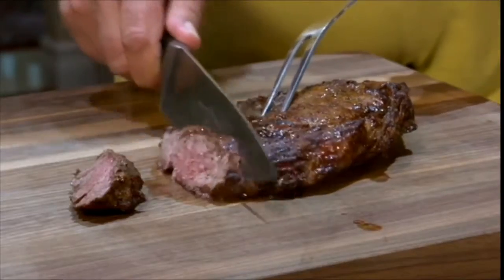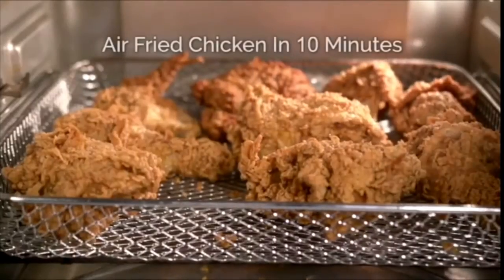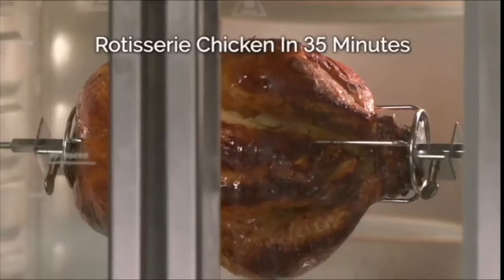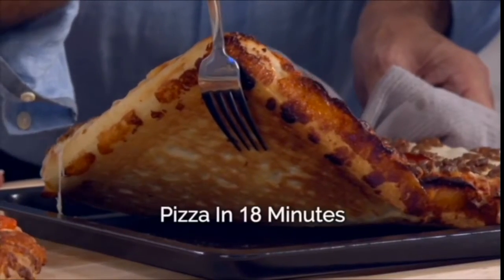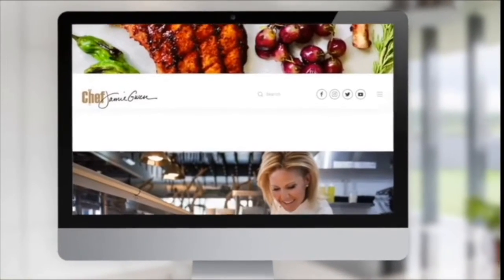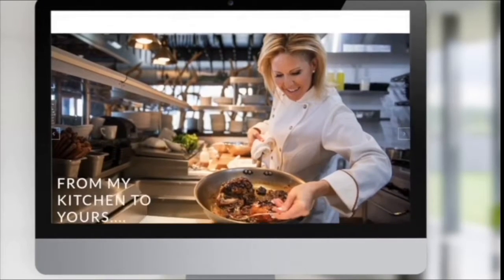Coming up, we're cooking favorites like ribeye steaks done in 8 minutes, air-fried chicken done in just 10 minutes, Cajun salmon in 7 minutes, rotisserie chicken done in just 35 minutes, and piping hot full-size pizza done extra crispy in just 18 minutes. Today's show has a very special celebrity, Chef Jamie Gwen. Now let's join your host, lifestyle expert Steve Harkey.